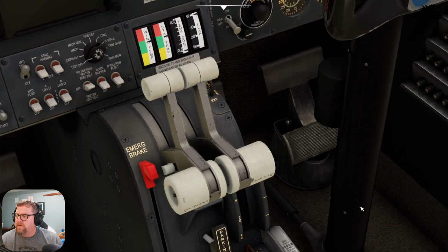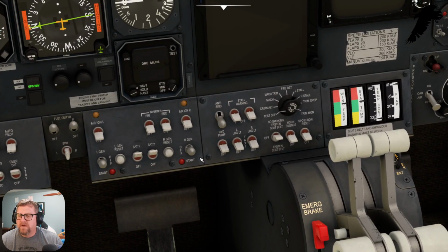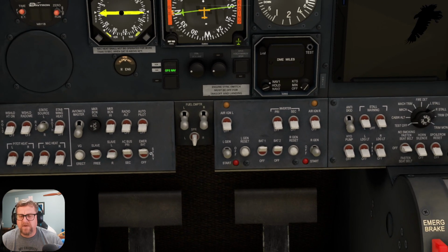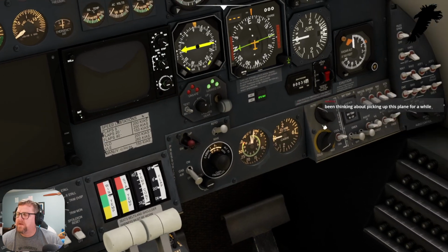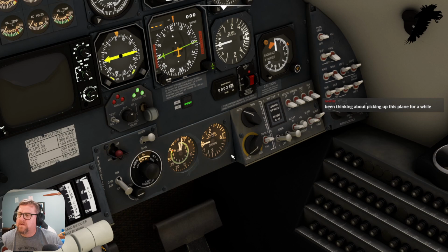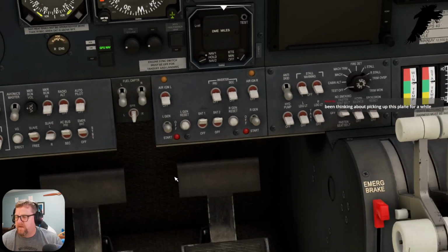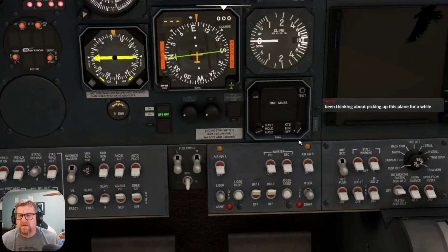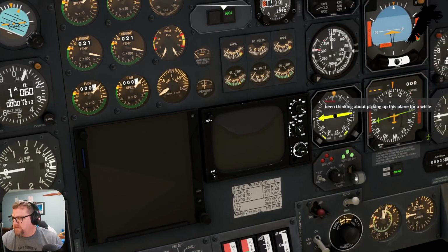Looking around, everything here is fine. Anti-skid should have been off. It defaults. The fuel computers default on as well, which is kind of interesting. All the rest of that stuff is good, though. All of this stuff is fine. Okay. Parking brake is set. The gear lever is down, confirmed down. All that stuff looks good.